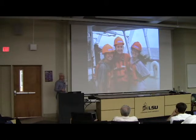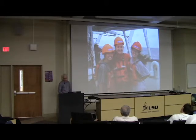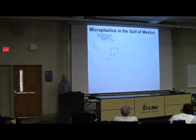We went out on the RV Pelican, and I had the ship for 24 hours, so I thought, well, let's go out and collect some samples and see if there's any plastic out there. And sure enough, there was. What we did was we went to 4 stations here south of Terrebonne Bay. There's the Birdfoot Delta. We went into these areas here, and we sampled with a net.